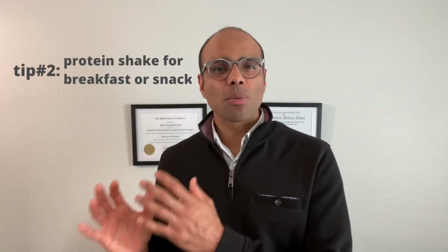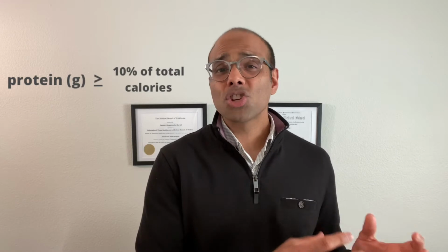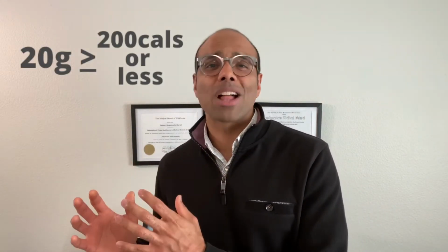Tip number 2, consider using protein shakes as your breakfast or as a snack between lunch and dinner. This is a good tool to use, especially if you're new to meal planning. A quick tip on how to read nutrition labels to see if a food product is a good source of protein: the grams of protein should be equal to or more than 10% of the calories. For example, if a product has 20 grams of protein, then it should have 200 calories or less.